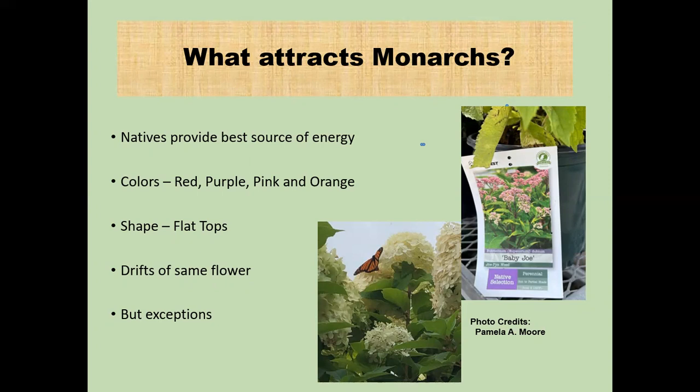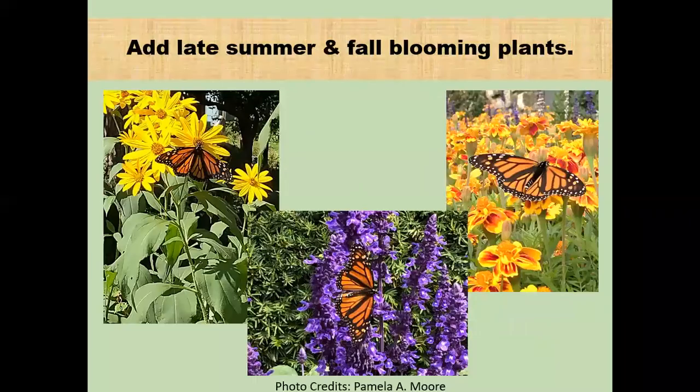And if you have an established garden and you want to create a monarch way station or a butterfly garden, or just try to attract more monarchs, don't rip everything out. Work with what you have as a basis, because this is living proof that they will go beyond what is on this list of criteria.